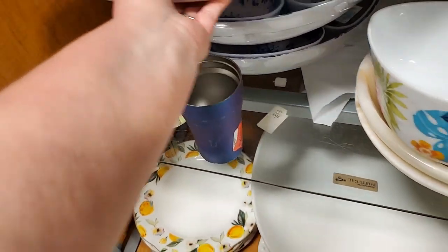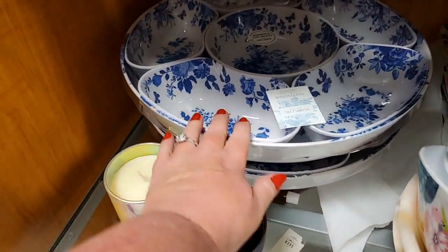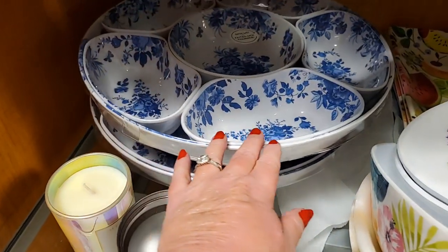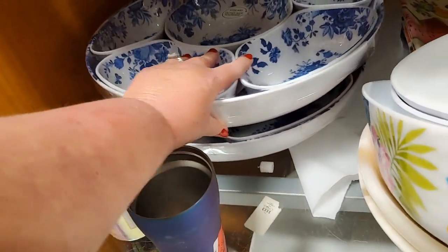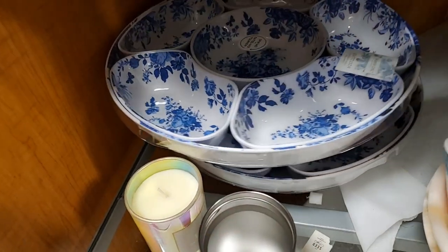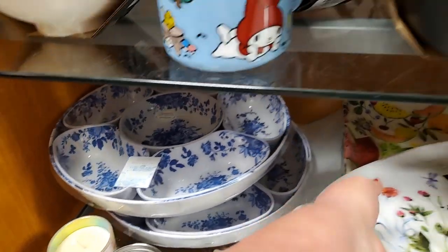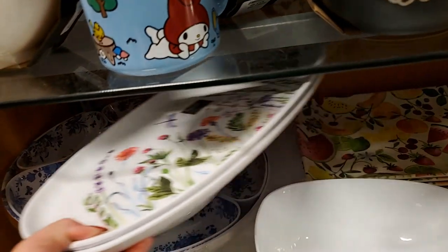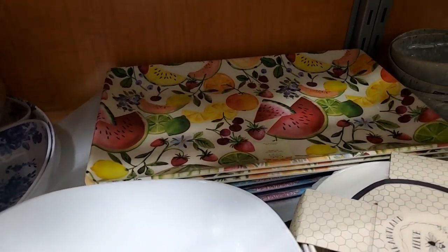And then look at this. Cute. It's like the Lazy Susan with the little compartments. Isn't that cool? I love that. Okay, that looks like it's $29.99. That's just really pretty. I love that. And there's some more things back there. Isn't that pretty with the fruit?